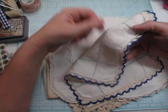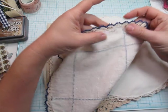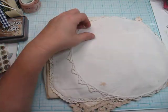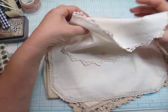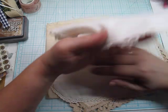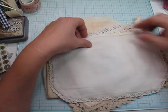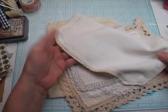We've got this gorgeous one. It's got all the hand crocheting around the outside of it. My grandma was learning how to do that years and years and years ago before she passed. Beautiful. That one's very, very simple and very pretty. Some of them are very simple and very pretty.